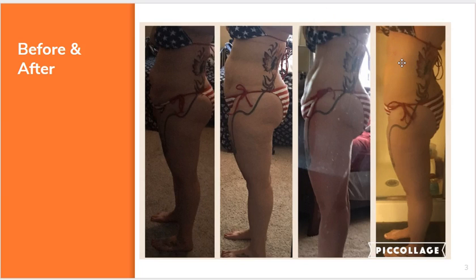But it will take time. I'm not going to lie to you and tell you that you're going to do this in 2 months. Like I said, this is a 9-month progression, and that's the kind of time that it takes.